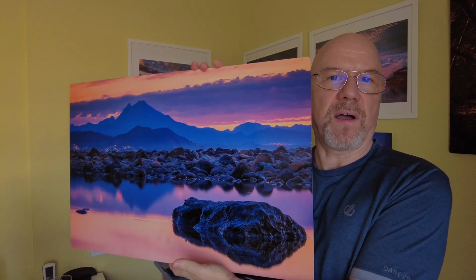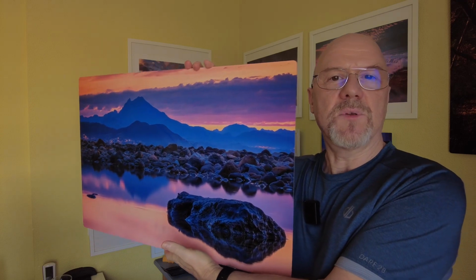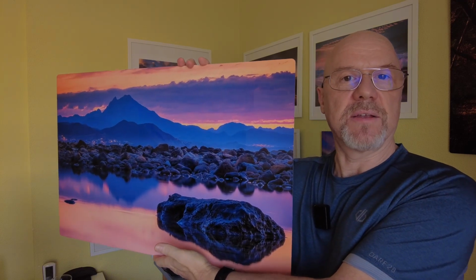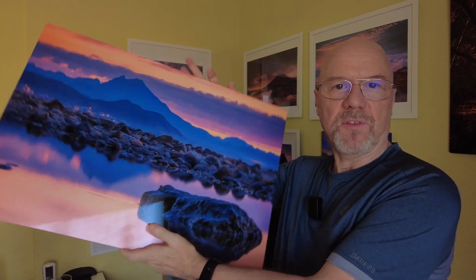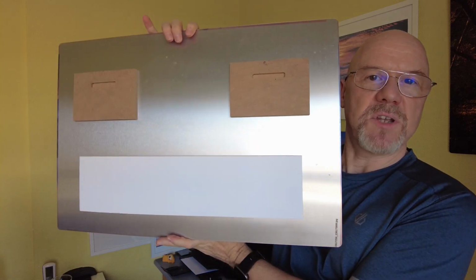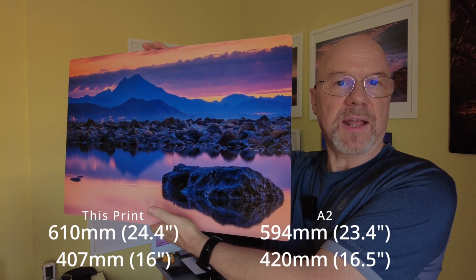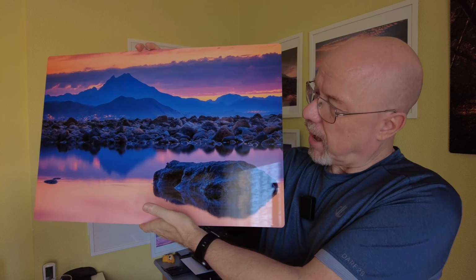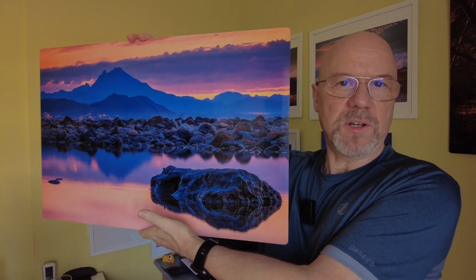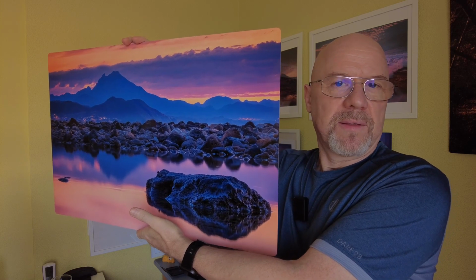And this is the other one that I've had done. And again, this was one of the images I shot earlier this year. And it's printed on aluminium. It's got the same mounting options on the back, so it's really, really easy. And it looks absolutely fantastic. And there is no way I could print something like this at home. I just wouldn't have the ability to print on aluminium from any sort of printer that I could buy to go in the home.